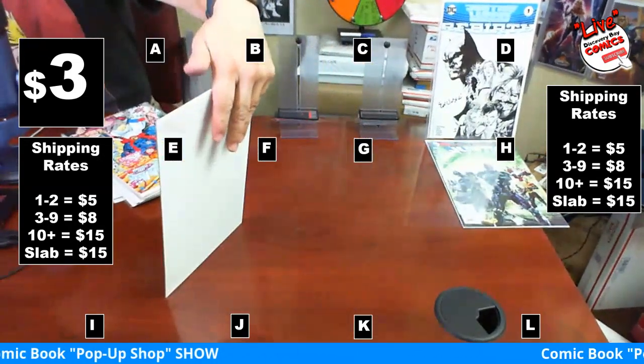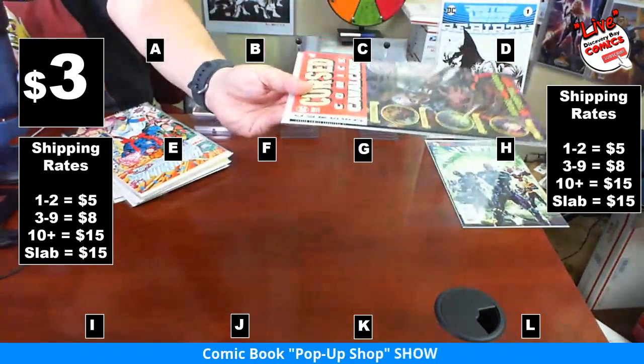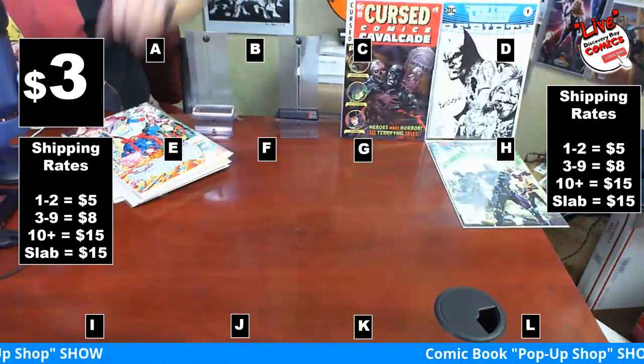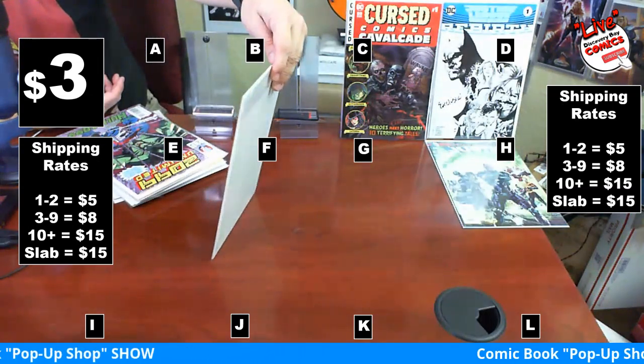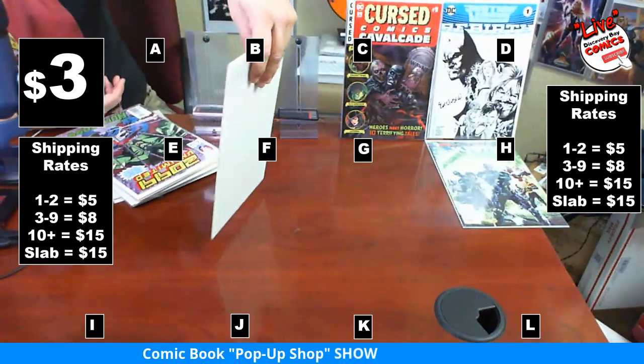This is a $10 book, right? Was this a $10 book? I mean, this is brand spanking new. Never been read. Yeah, that's a $10 book. Comic Cavalcade, pop that for $3, folks. Here is some nice looking stuff. Yeah, this is definitely a $5 pile, but it's going to be $3 right now. So let's sell it out. Let's sell out this round, folks. We're going to sell out round 8.